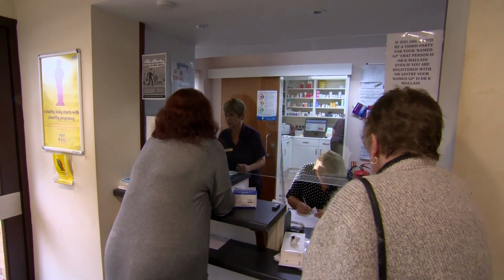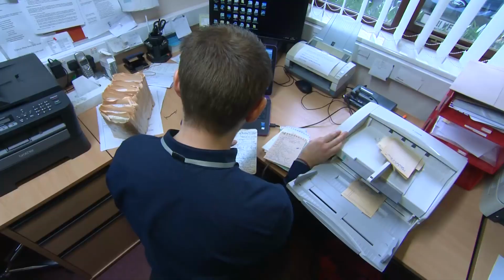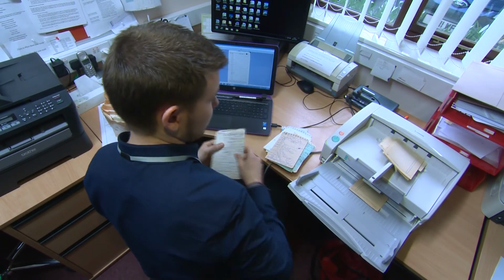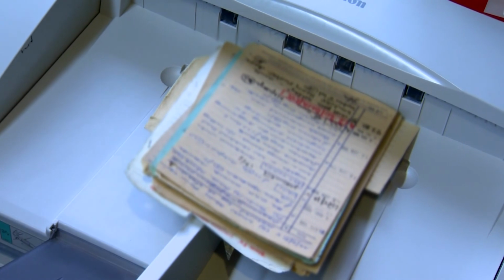It's a busy day at this GP practice in Kent. From babies to pensioners, we all have a medical record. Among the visitors is Scan and Collate. They visit hospitals and GP surgeries to scan the medical records of patients that have been requested by agencies such as lawyers and police.